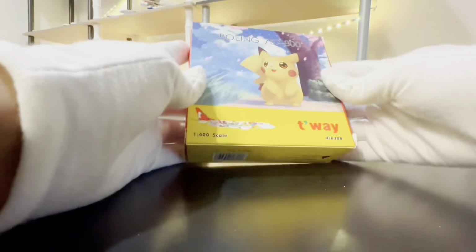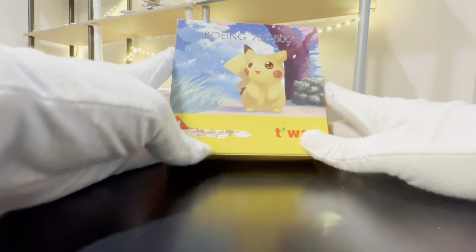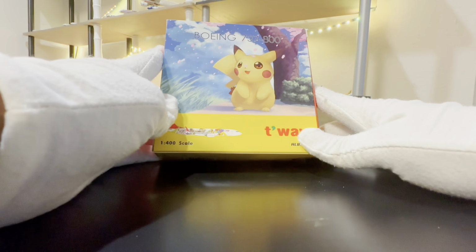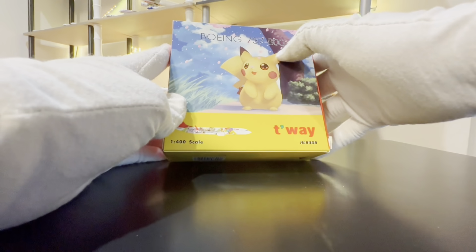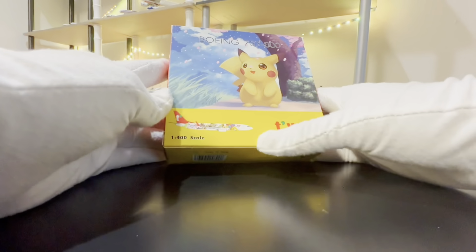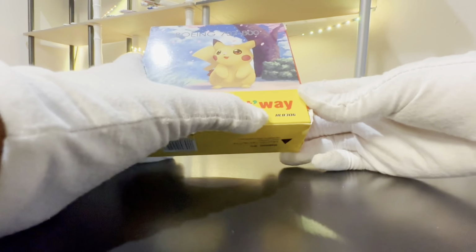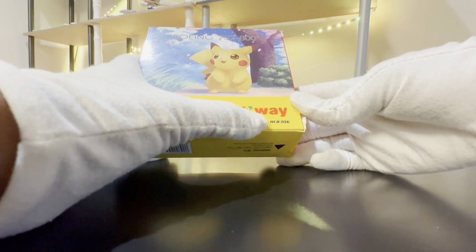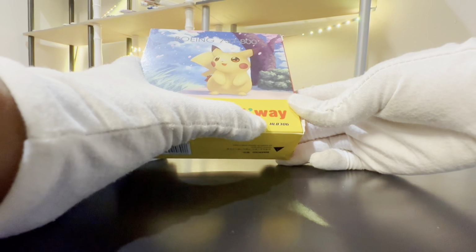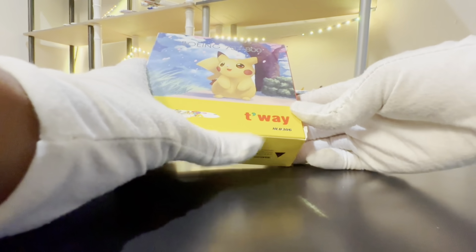Looking at the back of the box, we have some more detail. Another beautiful picture of cute little Pikachu posing for us. It's a Boeing 737-800, and again we have the T-Way CGI plane printed on the box, the 1:400 scale model, the T-Way logo, as well as this registration code here, HL8306, or you can pronounce it Hotel Lima 8306.